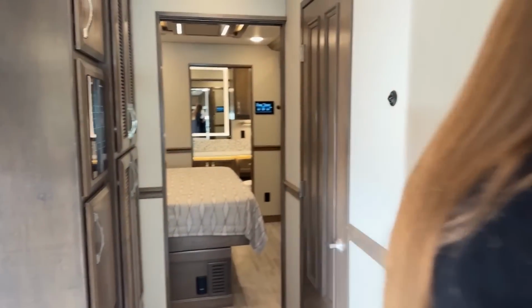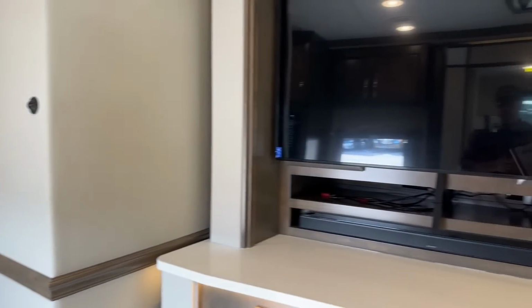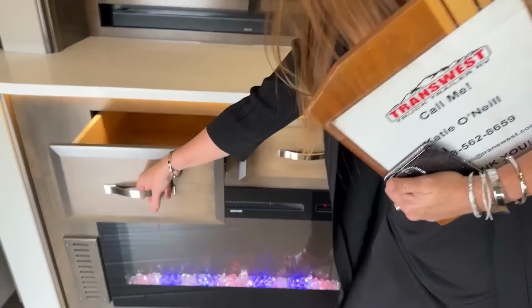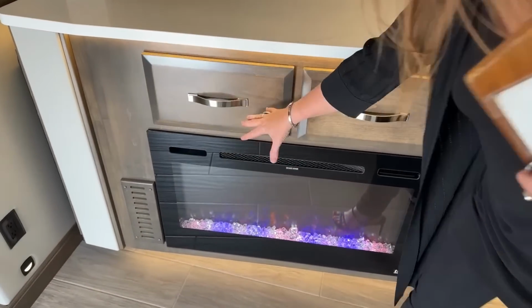So this is going to have a 600 horsepower engine. This is the DD16. The XL, of course, will be the DD13. It has 1,850 foot-pounds of torque, so plenty of towing capacity. And then again, just nice features.